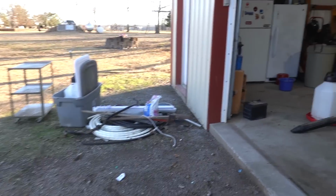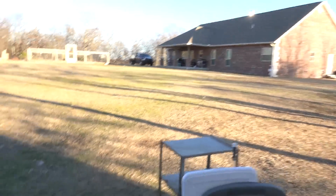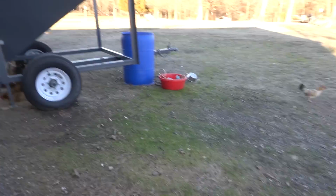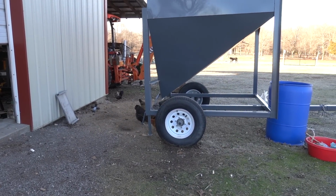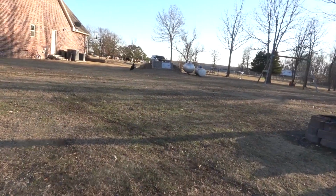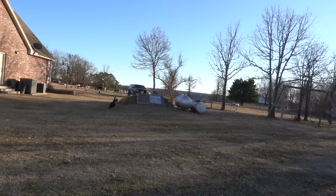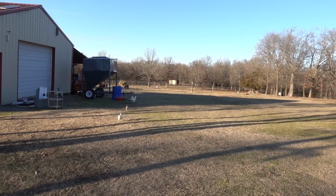Oh, and I gotta remember to shut this garage door, or the chickens will get in there and make a mess. All right, let's go see what Mr. Mojo's doing. Who's coming? Anybody want to come? I thought you guys were my friends. You're only my friends when you're hungry, huh? All right, let's go. I don't know where Skeeter went. Skeeter! And I don't see Mojo sitting there. Skeeter!